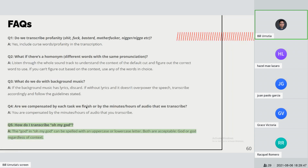So, question number 4, are we compensated by each task we finish or by the minutes or hours of audio that we transcribe? So, you are compensated by the minutes or hours of audio that you transcribe. Because it's not going to be fair if we charge per task. Because some tasks are just 2 seconds, some are 20 seconds. So they're not supposed to have the same rate, right? So in that case, the accumulated duration of the transcribed audio that you have, that's what we will be billing for you.